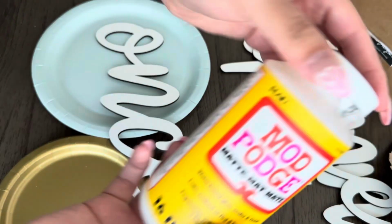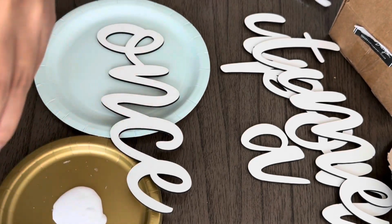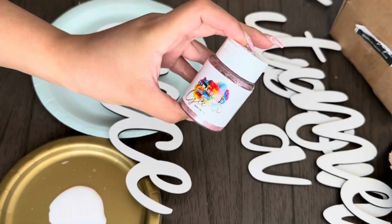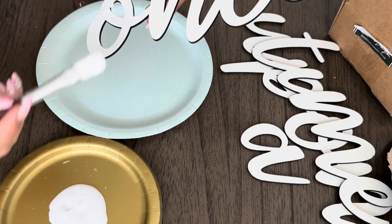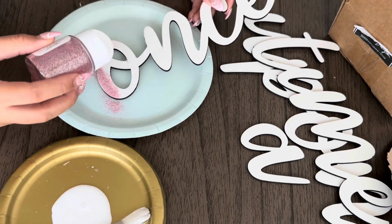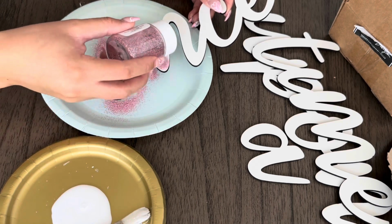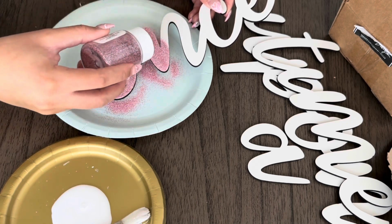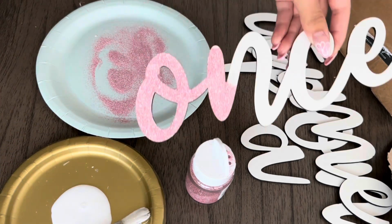Finally, I bought these wooden letters from Etsy. They say once upon a time. This is to go over her floating bookshelf. Just like I did her name, I am going to use Mod Podge and my pink glitter on all of these letters. And then I'm going to get my foam stickers, cut little pieces, put them on the back, and put it up on the wall.